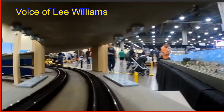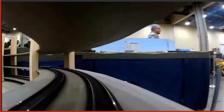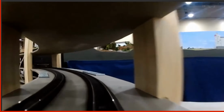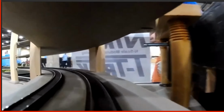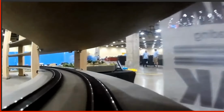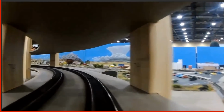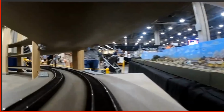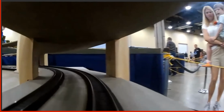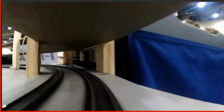Well, this is going down the helix that connects NTRAK to T-TRAK. I was curious, how did that run during the layout, or the show, rather? Pretty well, as long as you weren't trying to run too long a train going up the helix. We had a couple passenger trains that were really long that had trouble going up the helix. Passenger trains, what, the Auto Train? There's a couple guys that had some really long passenger trains that had no problem going down, but then going back up was an issue. I'd probably be that kind of guy who would run a huge freight train that would stall in the helix.